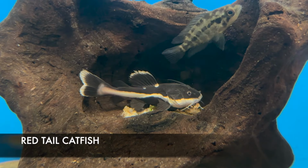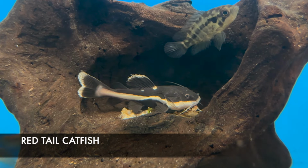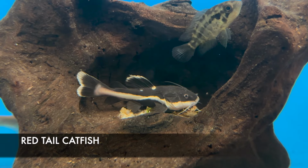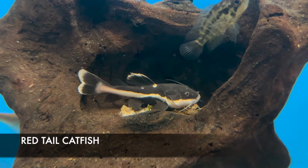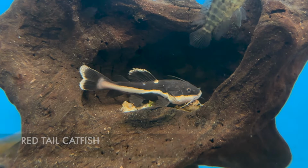This one is a river monster. This is a red-tailed catfish. He's just a baby right now, but this little baby could reach up to 3 feet plus. So definitely make sure whatever you're planning on keeping him in is large enough to sustain a fish that large.